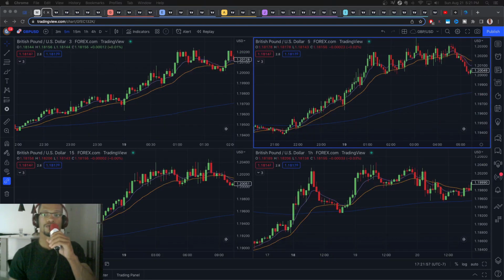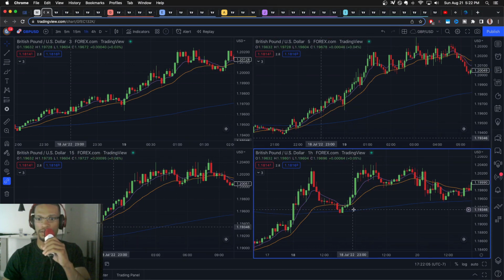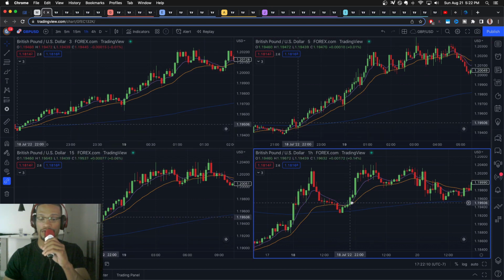The next trade I took was on the following day on July 19th, and this was on the GBP USD pair. And down on the hourly, we have this really big move starting to go up.